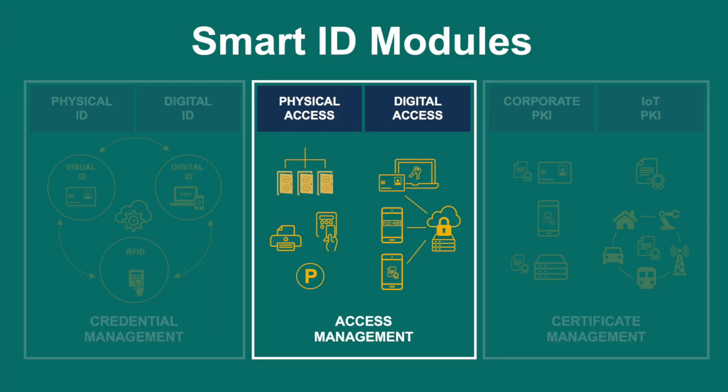And the next box is digital access. It's about being able to use your digital identities in your mobile or on your card to access critical resources. So it's like a gateway, and depending on which identity I use, if I use my card or my mobile, I can get different access to different target applications. Really critical part in our Smart ID offering.